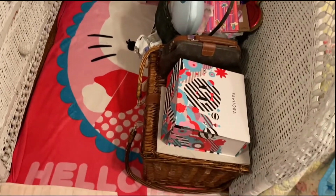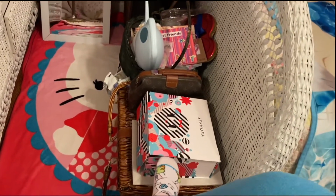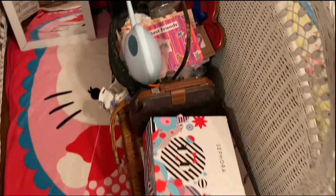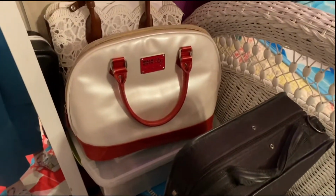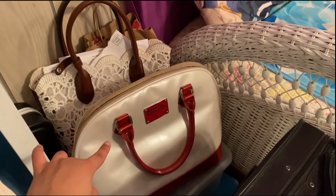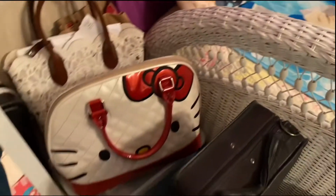I've got a basket with all kinds of miscellaneous papers in. This box, I keep a lot of my hair stuff in there. This, I don't even know what's in here. It's just miscellaneous stuff. I've got a watering can, my trusty and very dusty violin, just some bags. This bag has papers. This is a bag that I use. It's an old Loungefly bag that I use when I travel.